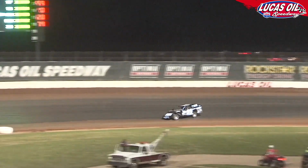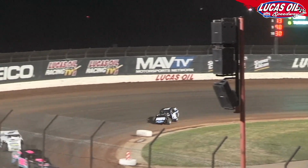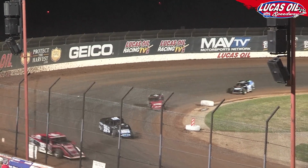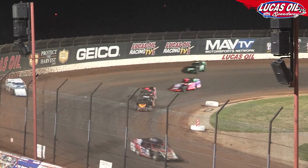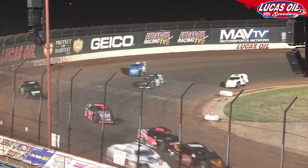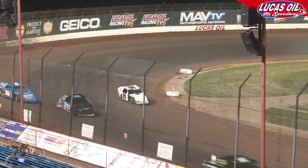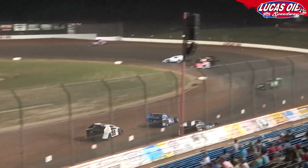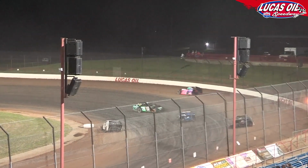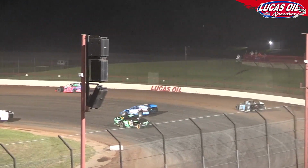So Taylor Moore has gotten around Robbie Ewing. He drops third in line now. That completes lap 15. 5 more remain. Nobody's got anything for Chris Jackson right now. He is off to the races. Now Taylor Moore and J.C. Morton, a battle for second, with Morton just to the lower groove of Taylor Moore.